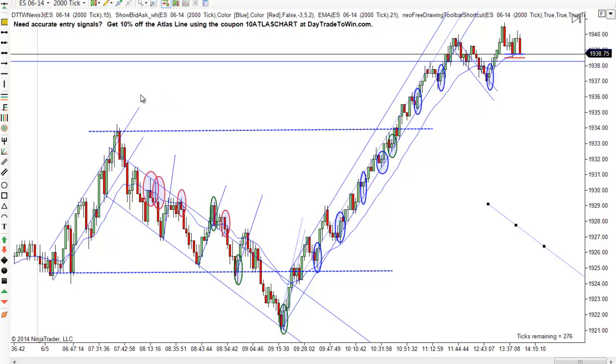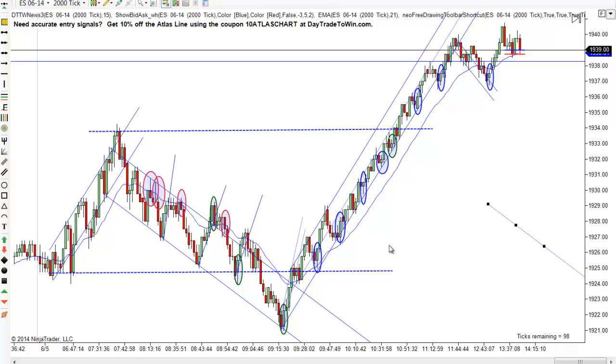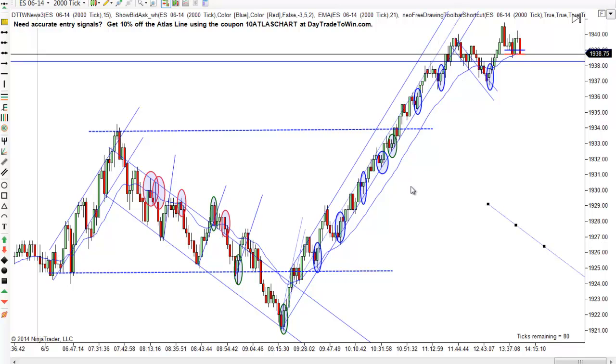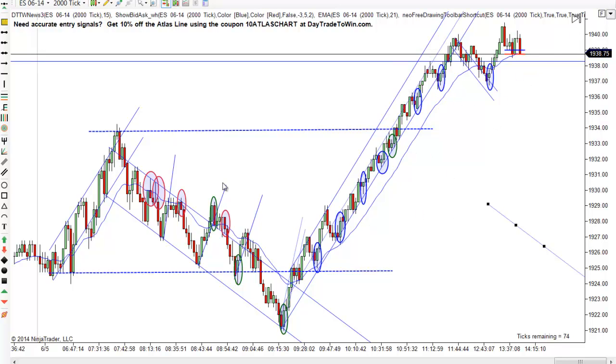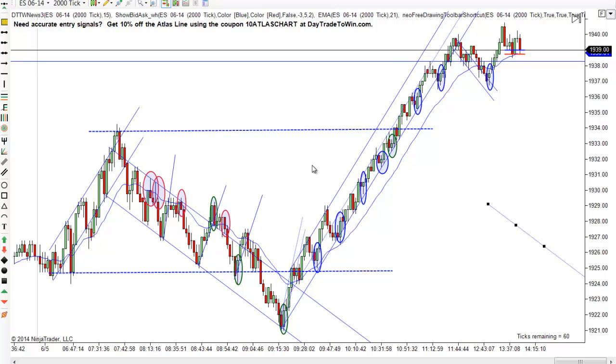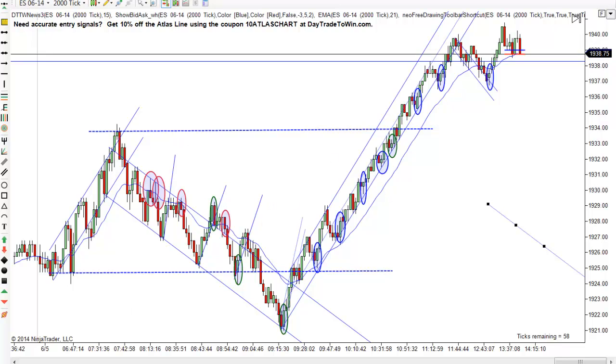Most of your healthy trends are going to be kind of at a 45-degree angle across your chart. This one's way too steep, but it keeps going, so you can't argue with it. It's probably not going to last long before it leans over, but a good healthy trend will go at a 45-degree angle. And that's about like that. And this one was a little bit steep right here, and then it kind of levels off to 45 degrees.